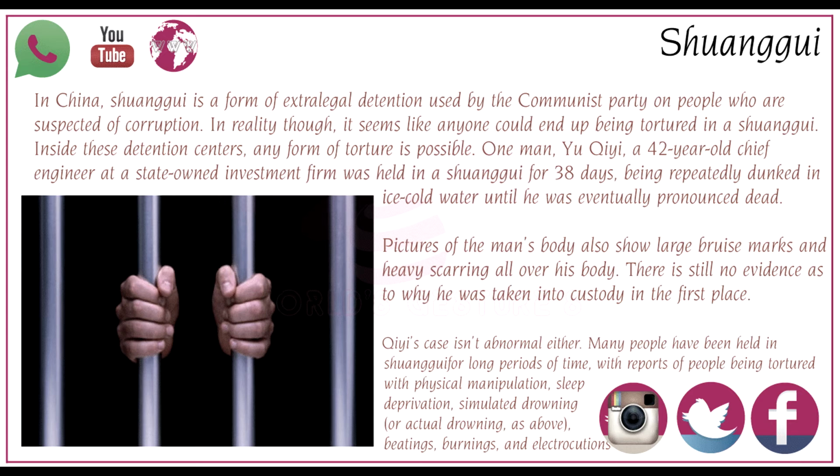One man, Yokoi, a 42-year-old chief engineer at a state-owned investment firm, was held in a Shuanggui for 38 days, being repeatedly dunked in ice-cold water until he was eventually pronounced dead. Pictures of the man's body also show large bruise marks and heavy scarring all over his body. There is still no evidence as to why he was taken into custody in the first place.